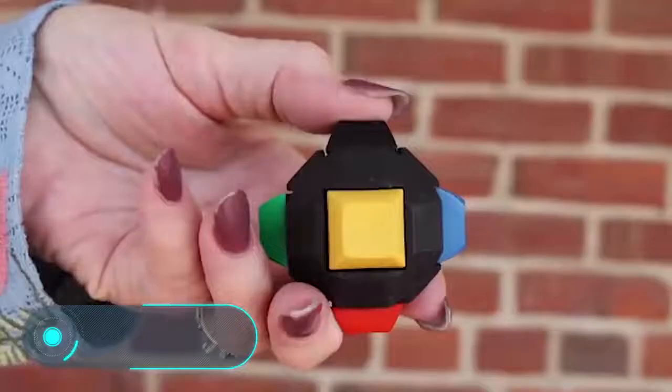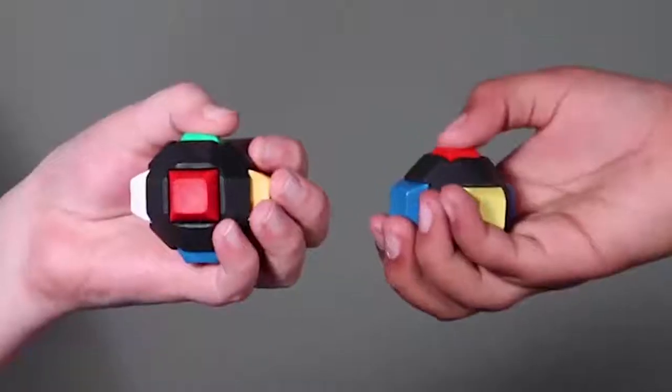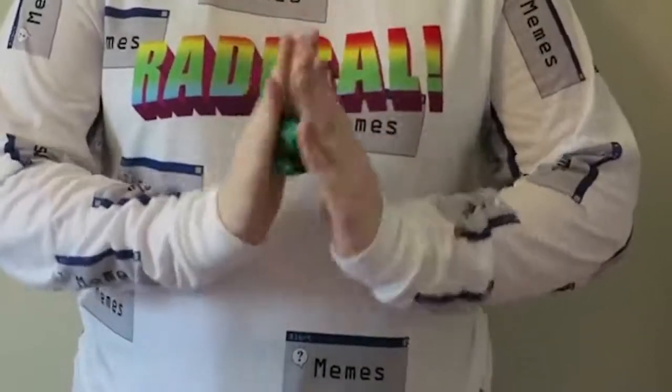Clicky Bits. This funny, colourful gadget looks like a small ball that fits in your palm. It has 6 buttons that you can press one by one or all together. Besides, you can just roll it on your palm, stimulating the blood flow. The price of this gadget is $19.